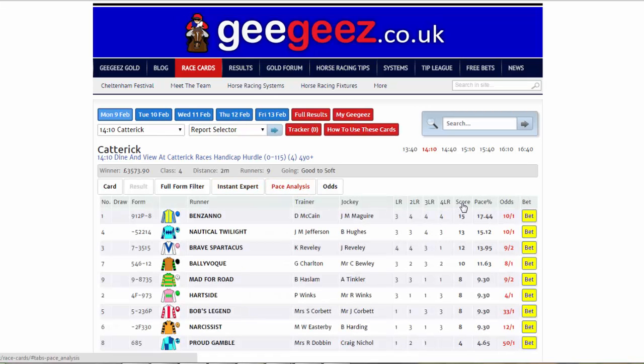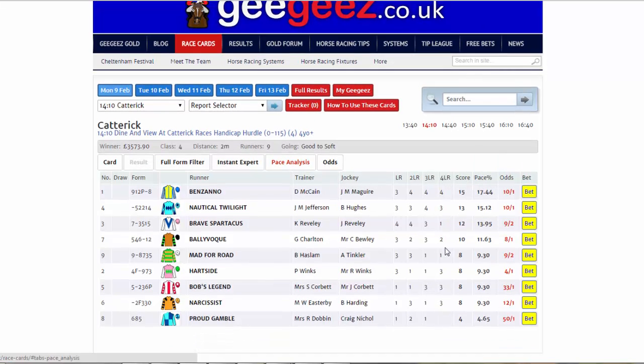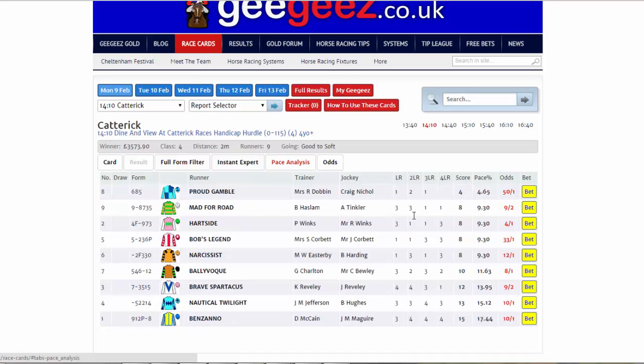Now we'll have a look here, and this is all about the pace angle really. As we can see, there is quite a bit of competition, but the idea with this pace report is that at the click of a button you can have a look at the last 4 runs of every horse, and they're all given points. If the horse led its field in its last race, it gets a score of 4, as you can see there with Brave Spartacus. If they're prominent, pushing the pace close up, they get a 3. A 2 is in touch but just a bit off the leaders, and a 1 usually indicates a hold-up horse or hold-up performance. And simply this bit of kit adds up all of those scores, and you can sort it however you want.